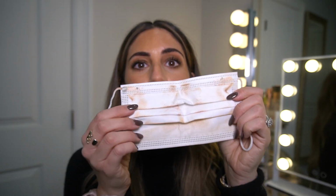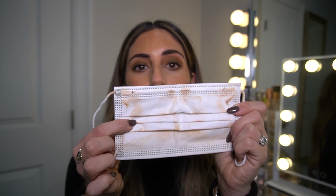It's been about 5 hours since I applied both foundations, and within those 5 hours, I want to say like 2 to 3.5 of them, I was wearing a mask because I just had an entire day of errands, returns, supermarket, the whole thing. So I do have the mask and I do want to show it to you. So here's the mask. This side was the L'Oreal side and this side was the Fenty side.